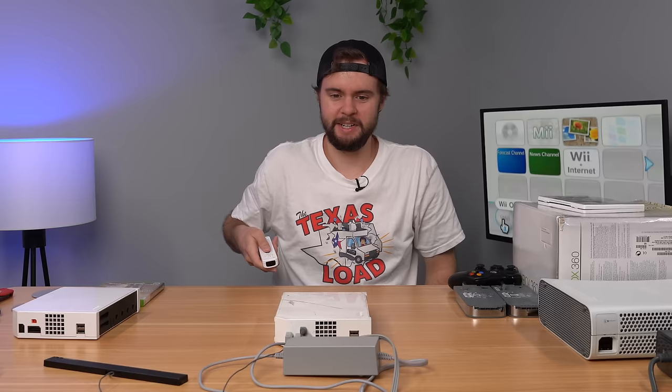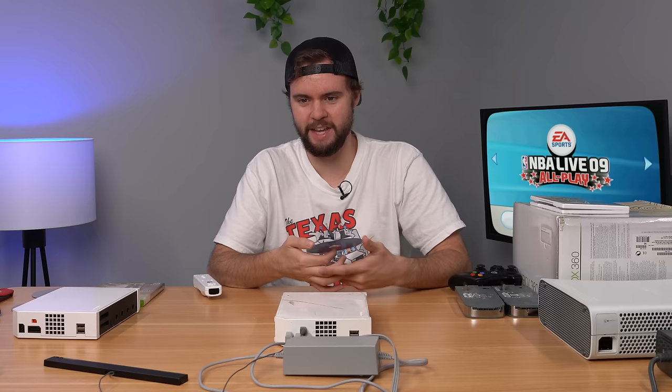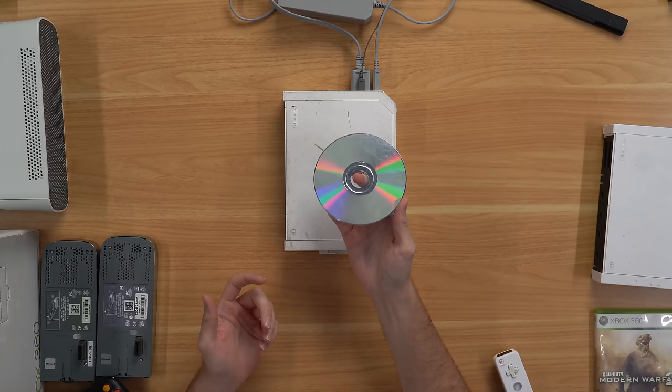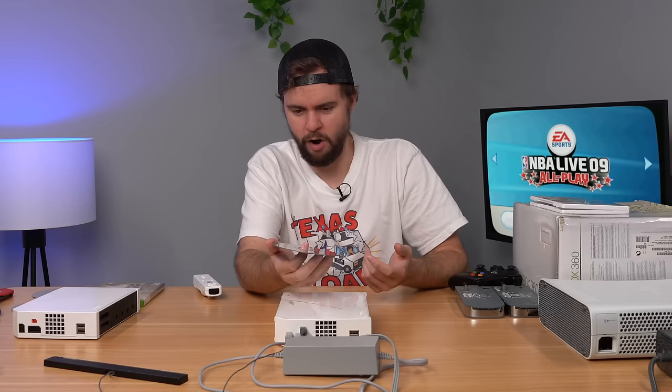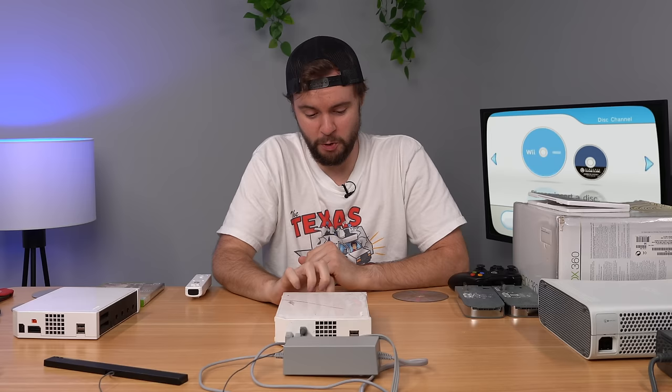Well, in other news, the disk drive is not working. Might be because of the disk, though, because the disk is destroyed. I'm going to say destroyed, but it's very scratched up. Let's try NBA Live 09 and see if that works. Okay, yeah, it was just the disk, because it's reading NBA Live 09 now. You can see this thing is scratched up like crazy. I'll put it in my resurfacing machine and see if it fixes it up, because I don't see anything super deep. A few of those are pretty deep, but we'll try to resurface it and see if that fixes it. But if the console is working otherwise, this whole video is something else.